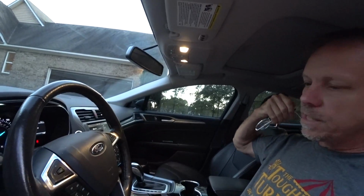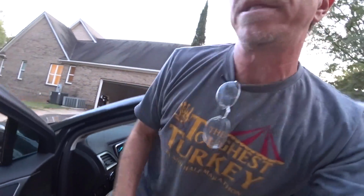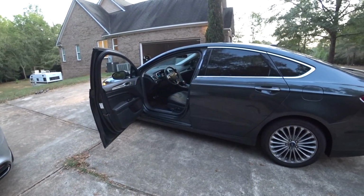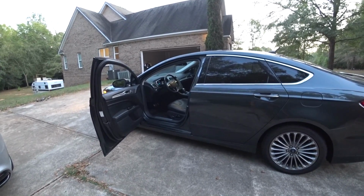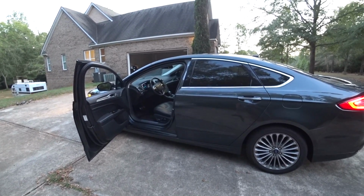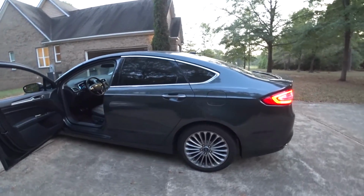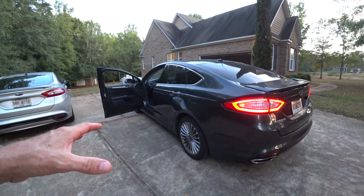Okay guys, many of you asked for the results, and I was successful. I was able to get this registered as a rebuilt title car, and I saved myself about 10 grand versus buying it retail, or from what the car dealers want. They want close to $15,000 for this car.